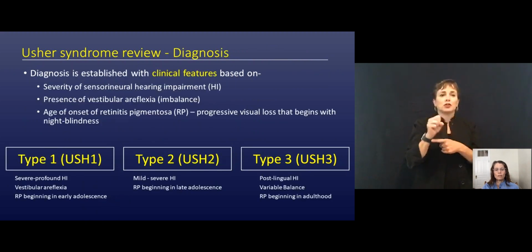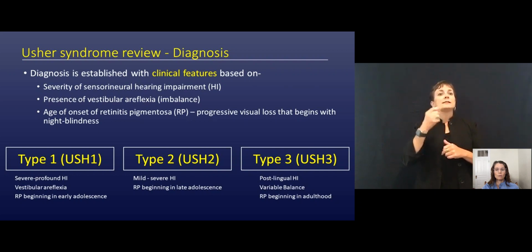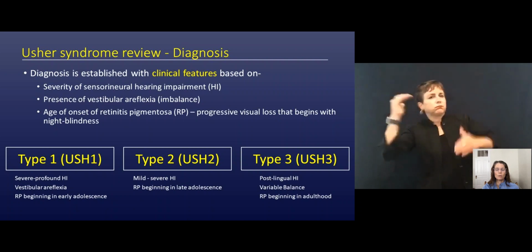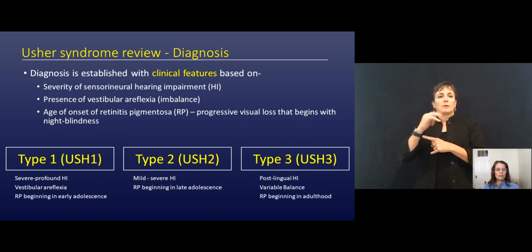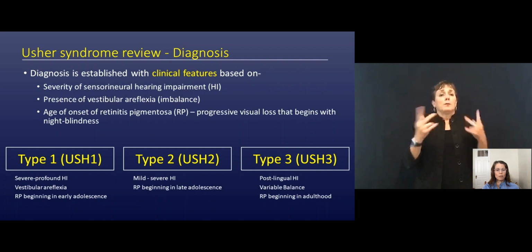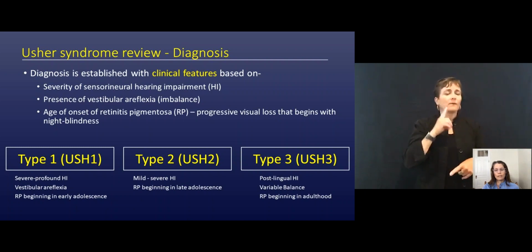A diagnosis of Usher syndrome is established with clinical features based on the severity of sensory neural hearing impairment, the presence of vestibular areflexia, which causes imbalance, and the age of onset of retinitis pigmentosa, which is a progressive visual loss that begins with night blindness. Individuals with type 1 typically have severe to profound hearing impairment at birth, balance difficulties, and retinitis pigmentosa beginning in early adolescence, usually between the ages of 7 and 12 years.